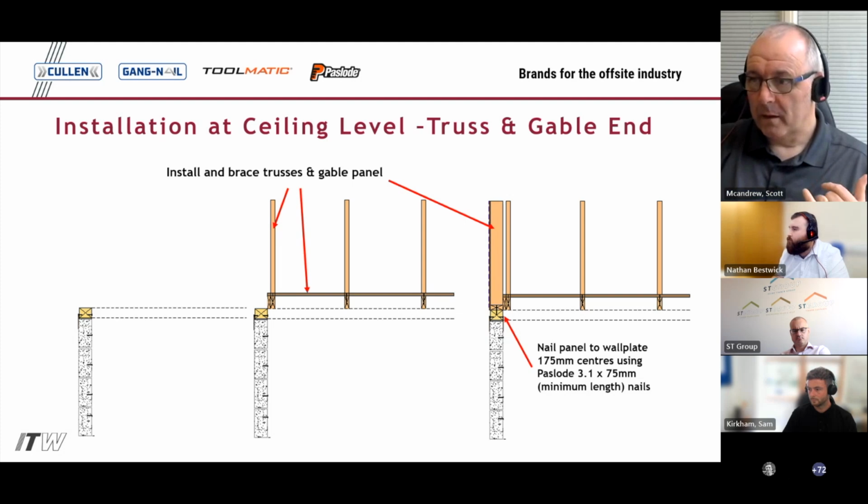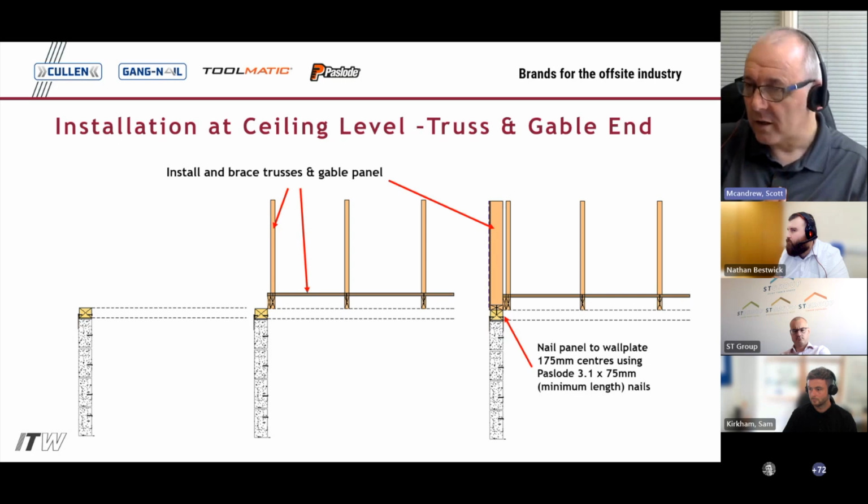Now, we've calculated all the loads that are required to meet Approved Document A, and I'll talk about this later on. So the nailing of that wall plate is critical, and it's all been calculated using a 3.1 by 75mm long Paslode nail at 175mm centres. And I'll explain why later on about the loadings.